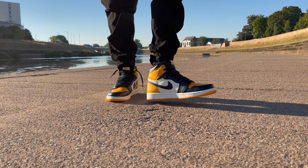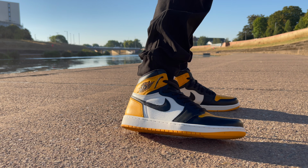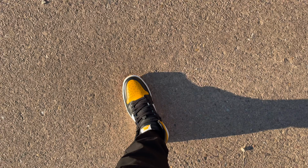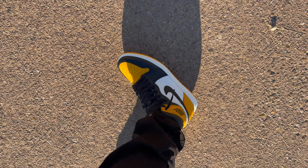Listen, I'm not usually a yellow sneaker guy. It's not like I have a problem with the colorway, it's just I don't have very many in my collection. But these definitely do it for me. Obviously with this color blocking, I think it just makes it so much more wearable. It's an incredible looking pair of sneakers when you've actually got them on foot.